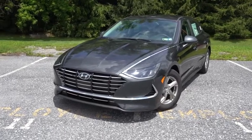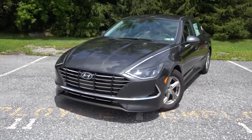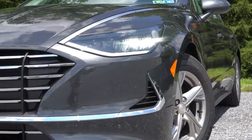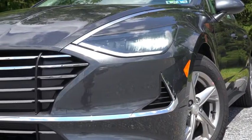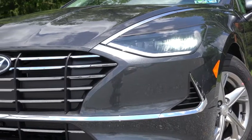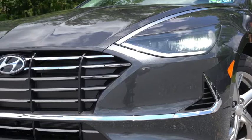Definitely a lot of changes dependent upon the trim level that you go with up front at least. But I will say, LED headlights do come standard for every single trim level across the board. I love that little better illumination at night there. Automatic feature with them, meaning when it starts to get dark out at night, those headlights are going to turn on automatically for you there.